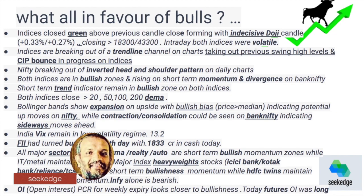That's in progress, confirmed. The index is above the 20, 50, 100 and 200 moving averages, and expansion is what is happening in Nifty. But contraction and consolidation is what is shown in the Bollinger Bands on Banknifty, indicating some sideways moves in the short term. But it's expanding, and bullishness continuing is what the Bollinger Bands indicate. India VIX still remains below 13.2. It's a substantial 20% plus up move that has happened in just the last 7 days, after hitting a historical low of less than 11. Now with respect to 13.2, regardless, it's still in the low volatility range.